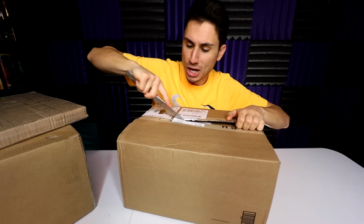Two of them I actually don't know what they are. One of them is a Christmas gift from Sam that came in late, and the other one's actually a Christmas gift from Beautiful OB. The third one I just bought for the channel. I know exactly what it is. I can't find my box cutter anywhere, so I'm using a butter knife now, but it should work. So this is for the channel.